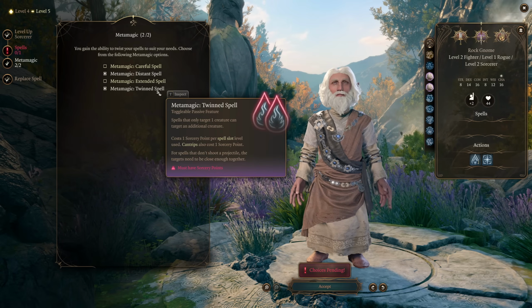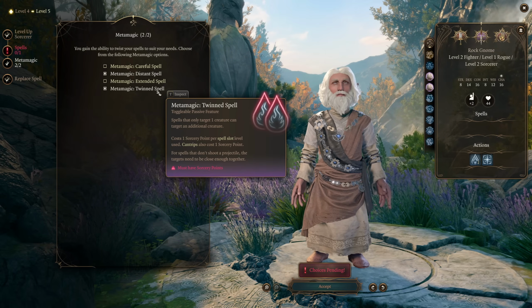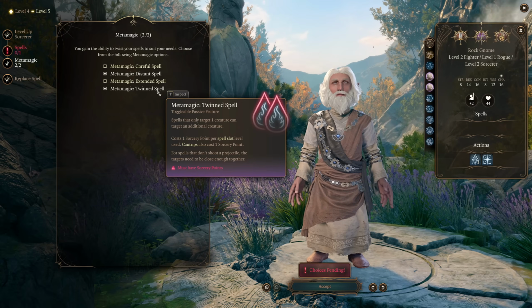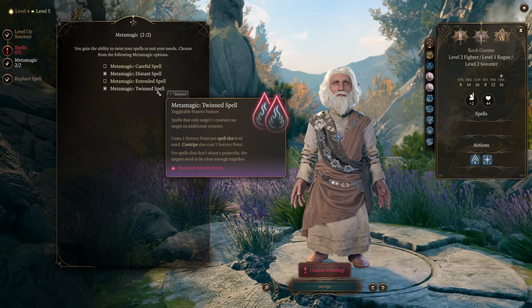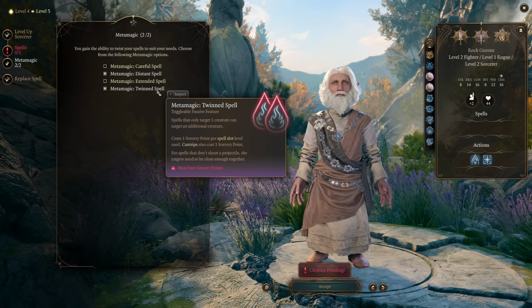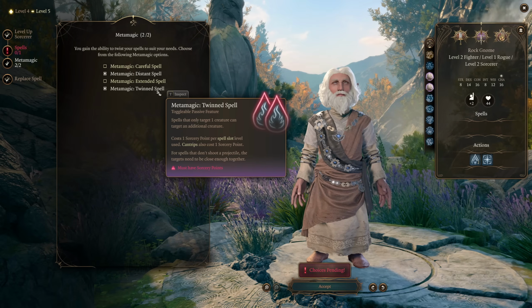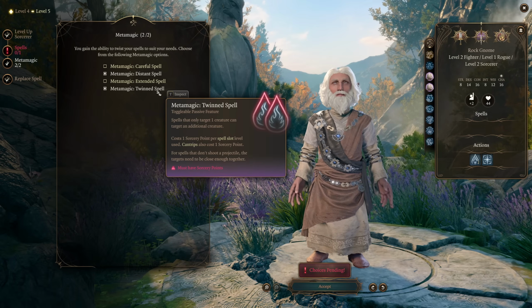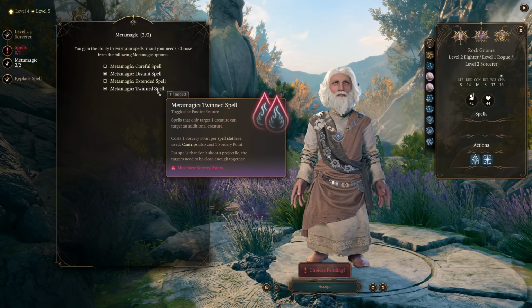Now, at this level, we only have 2 sorcery points, so it's going to be hard for us to twin high-level spells, because twinned is based on the number of sorcery points. The cost of twinning is based on the level of the spell, and that does count for scrolls. But the fact that we can now theoretically cast up to 4 spells in a single turn with Action Surge and double twin spells at level 5 is already pretty ridiculous.